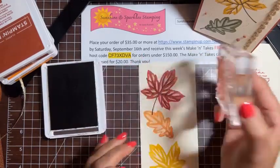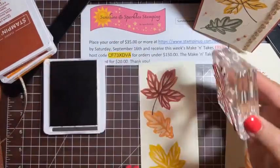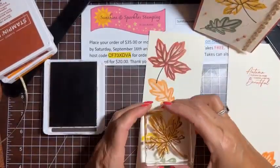So we've got that one. Well, we've got this out, we might as well do all the maple leaves.